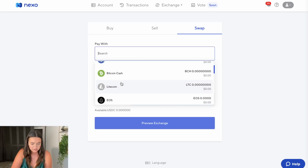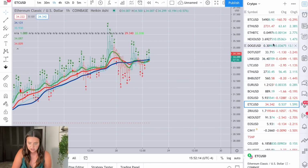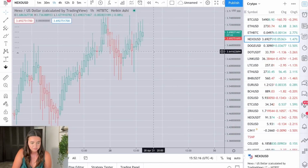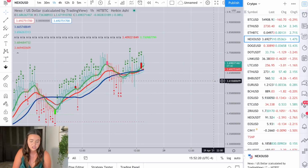Oh wait, can't do that. Oh, I could do Tether. Okay, so that would be an option. So basically you could see here that right now $3.63 is the price of the swap that you would get on Nexo if you do the swap within the platform. And over here, Nexo is at $3.69, and that is HIT BTC. So US residents, I don't think that we can use HIT BTC.